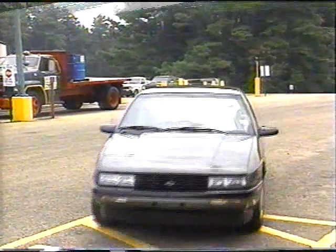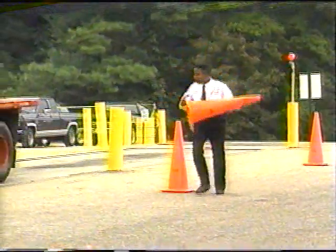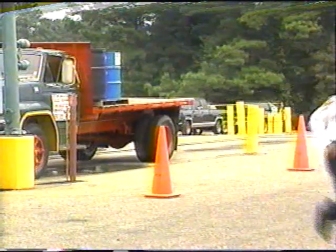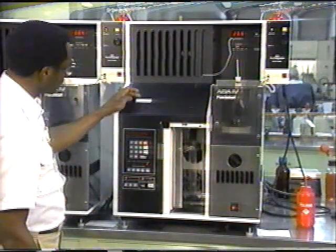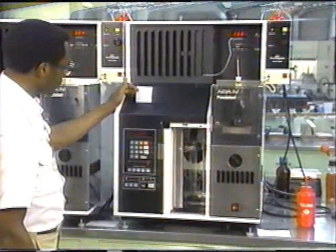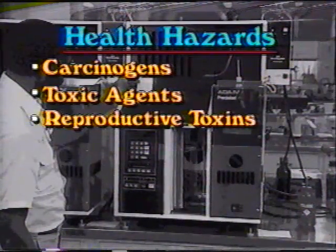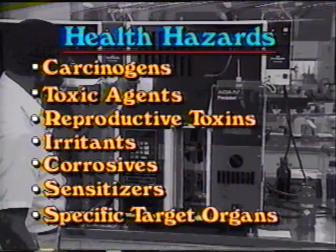The first responder must be able to recognize when assistance is needed and know how to get that assistance by notifying the appropriate emergency response agencies. In addition, you must understand the correct methods for securing the area, as well as your limited role as a first responder awareness individual. Let's take a moment to review what hazardous substances are and their associated risks. Any substances that have the potential to adversely affect the health and safety of overexposed employees or the environment are classified as hazardous. There are several broad classifications of health hazards. They are carcinogens, toxic agents, reproductive toxins, irritants, corrosives, sensitizers, and those substances which produce adverse health effects in specific target organs.